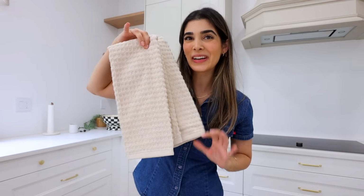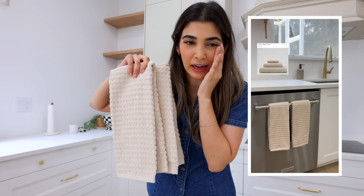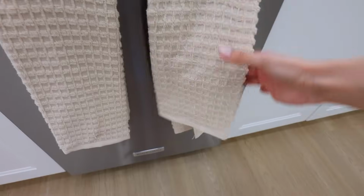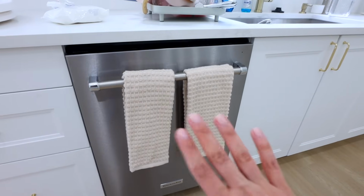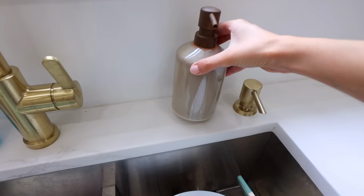These hand towels, you guys, I absolutely love the creamy tones, and they look really good in my kitchen. As much as the fact that I have a stainless steel appliance in an everything gold kitchen bothers me, but it's fine. Let's not talk about it. Maybe we'll DIY it at some point. But with washing dishes and everything, having hand towels accessible is great. This is also the old soap dispenser that I used to use, and I just swapped it out for this one.